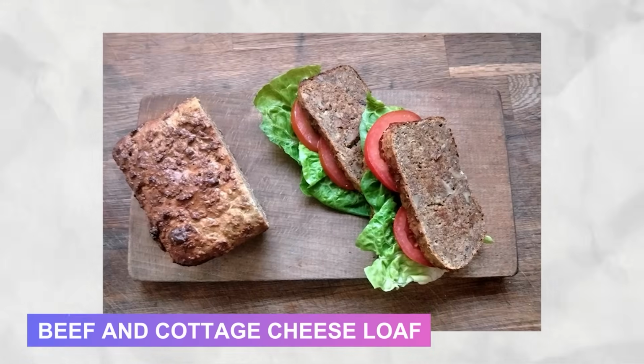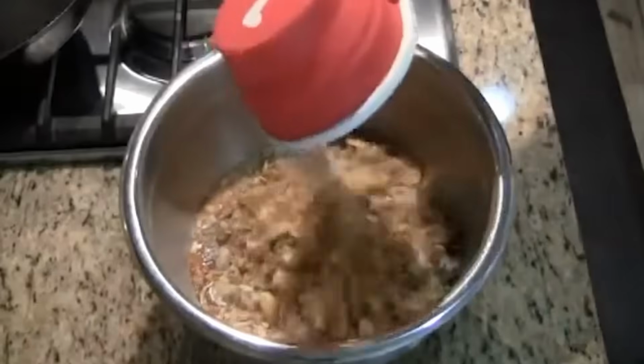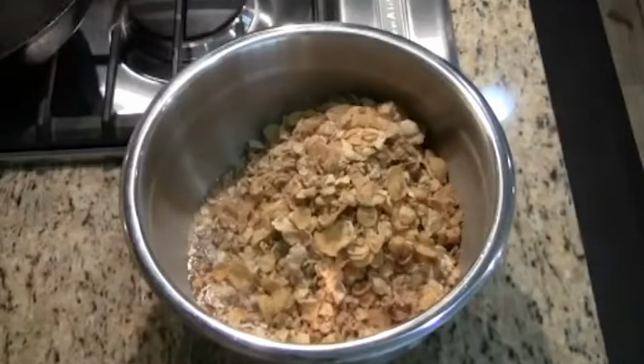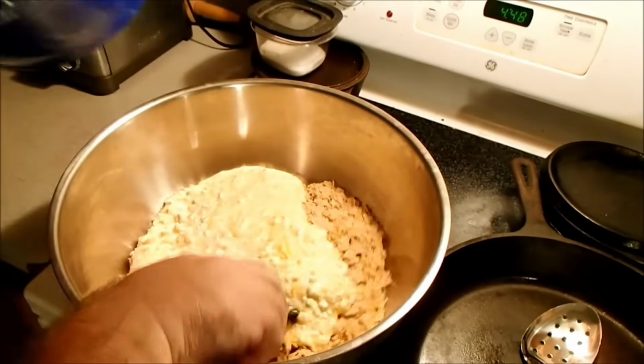Beef and cottage cheese loaf is a practical dish packed full of protein that was almost ideal for the lifestyle of the average American in the middle of the 20th century. It's not something you find anymore, but it was an ingenious way to stretch out your ground beef stock further while still making something delicious out of it.